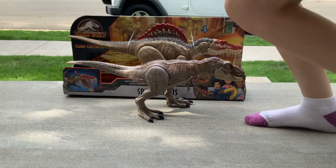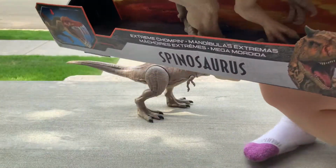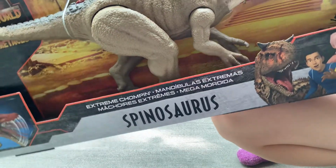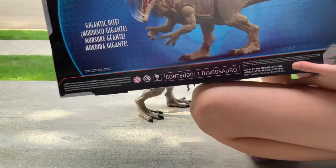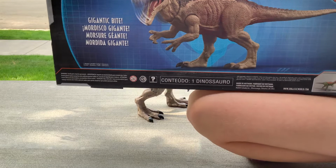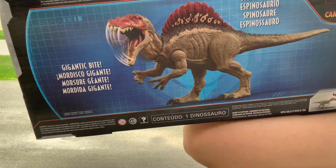So let's get this out of this box. But before that, we should take a look at the box. The figure looks pretty nice. Here are all the characters on the front, and here's some of the other characters right here. And this is the back of the box. Looks pretty cool. I think Mattel did a way better job on figures than Hasbro did. Even though the Hasbro figures were pretty good, and probably my favorite Hasbro Jurassic World figure was the Ceratosaurus. That's awesome.